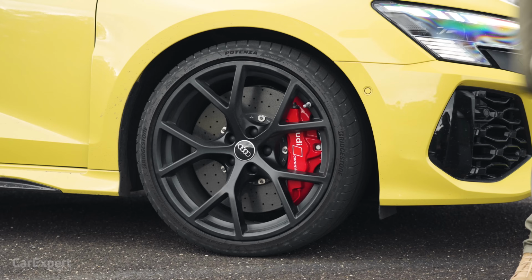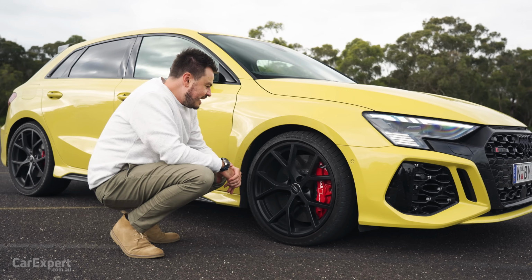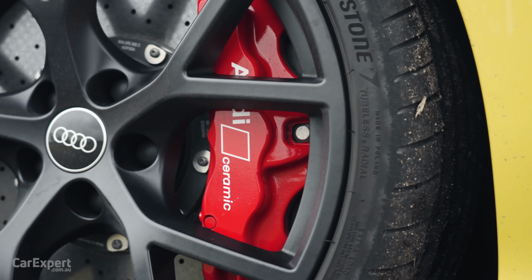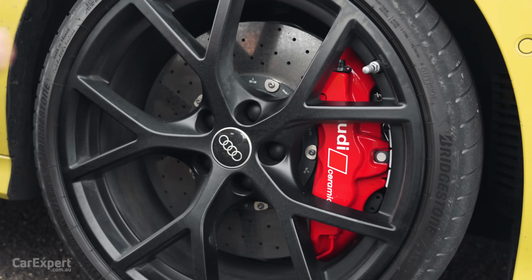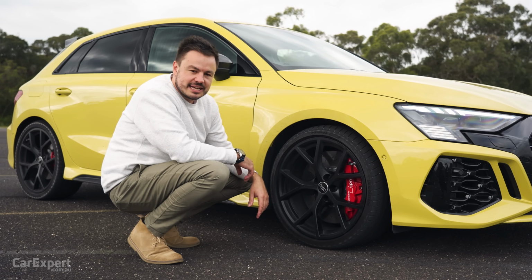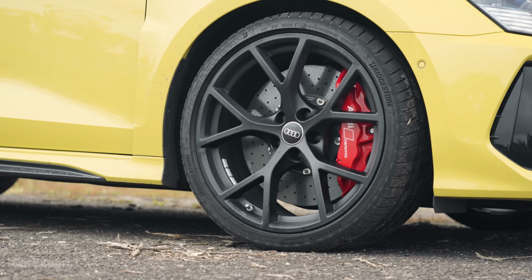Then we'll whip around to the side. So you get a set of 19-inch alloy wheels. Again, love that black finish on there. Now, let's talk about brakes, because this car has that Dynamic Plus package, and as a part of that you get carbon ceramic brakes, and they look so cool under there. So 380mm rotor, 6-piston calipers. Even if you don't get the carbon ceramic package, I think they're still 375mm on a steel rotor, so they still look nice and imposing under that wheel.